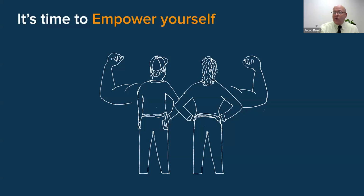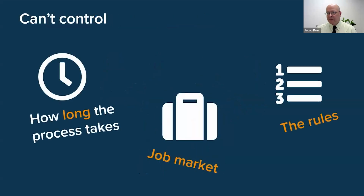So it's time to empower yourself and think about what you can do to make this application process for your OPT as painless as possible. So let's think about what we cannot control about the situation, right? The first thing we cannot control is how long the process takes, how long the application will take to be adjudicated, to be judged. The second one we cannot really control is the job market, what may be available out there for us for work in our field, and we cannot change the rules about how the application works and how the work authorization works and how the rules are set up around it.